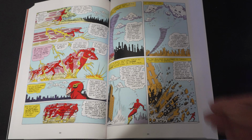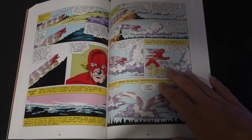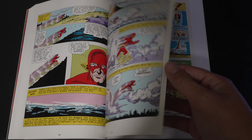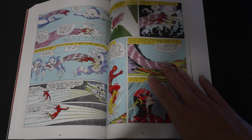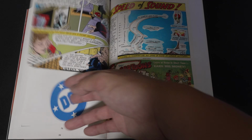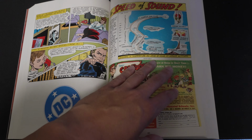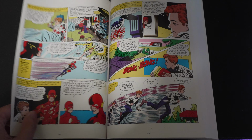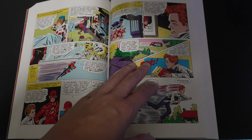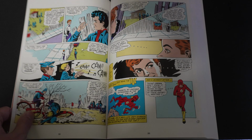So it's not only a nice trinket of history, I do think there are a lot of stories that are so for their time, and now seeing it for our time, it is something to behold, and something that I really wish I got a hold of when I was younger and very strictly against reading Silver Age comics.